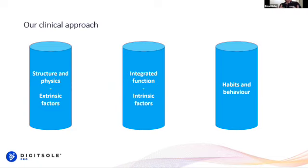So we have these external forces, and we have this integrated functionality that, in a mathematical way, has to be in balance, more or less. So if you have a disintegration of your functionality and an increased load, we have a situation where we have a struggle that can potentially give these running injuries.